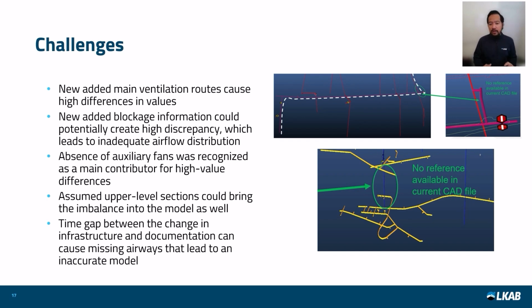It is a critical part of the modeling, which can affect the overall values if not modeled properly. Secondly, we rely on information regarding blockages without confirming it, which possibly could lead to inadequate airflow distribution. Next, it is also recognized that the absence of auxiliary fans was the main contributor to high value differences. Moreover, the assumed upper level section could bring imbalance into the model as well. And finally, the time gap between the change in the infrastructure and the documentation can cause missing airways that lead to an inaccurate model. You can see an example in the right picture here.